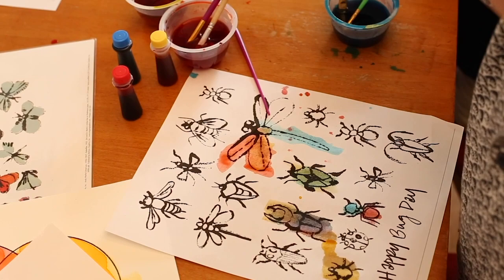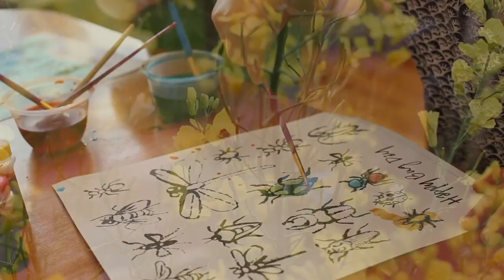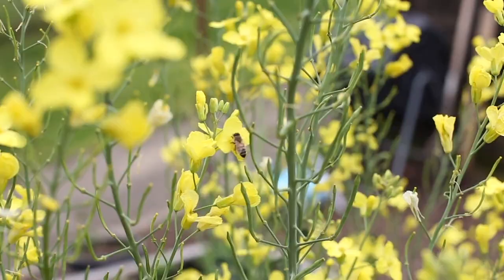Next, you can practice your color mixing on our free coloring page to make your own array of bright, beautiful, imaginative insects. Afterwards, if the weather's nice, go out and see how many real bugs and vivid colors you can find in the world outside your door.